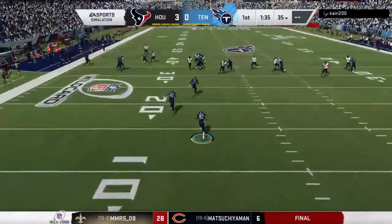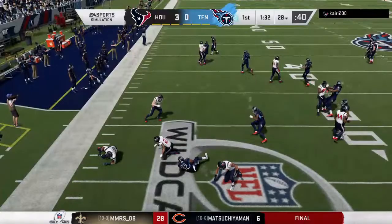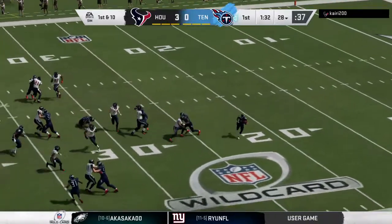This fielded at the 2. And he's up across the 25 and down at the 28-yard line. At their own 28-yard line.